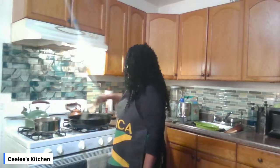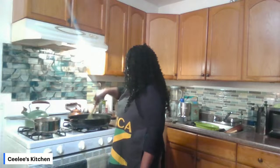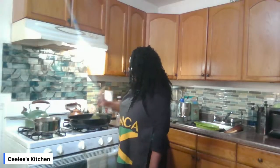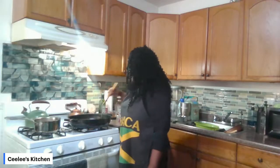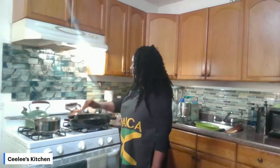All right, the ground turkey has gone up. So guys, you know when you're cooking ground turkey, it tends to lump up. So I have to be breaking it up while it's cooking, because we want it in pieces. It's ground, so it's supposed to be in pieces.